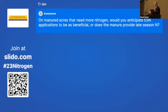I mean, that's how the question is phrased, if you need additional nitrogen for that application. And I think it will hold true just like it does for anything else, where if you have potential for nitrogen loss early in the spring, ESN most likely will give you additional benefits than using urea for that pre-plant application with the manure.